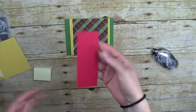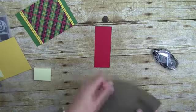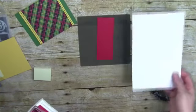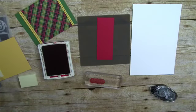Okay, so now I have a small piece of red. I'll do it on my own silicone mat. I don't want to stamp all over Tammy's. I do have a silicone mat somewhere. I was looking for a scrap piece of paper. Oh, you got your own scrap. She brings her own silicone mat. That is excellent. All right, I'm taking Real Red.